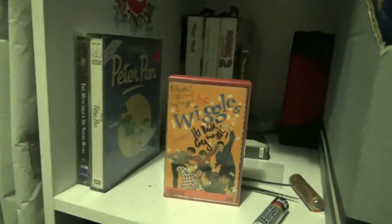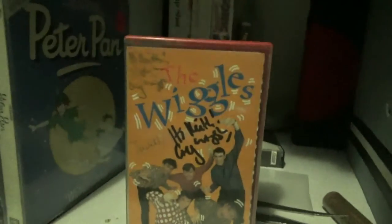Yeah, a bunch of just... I like collecting cassette tapes. This one's a cool one though. This is the original Wiggles tape. This is the first one they ever put out, and it's signed by Greg Wiggle.